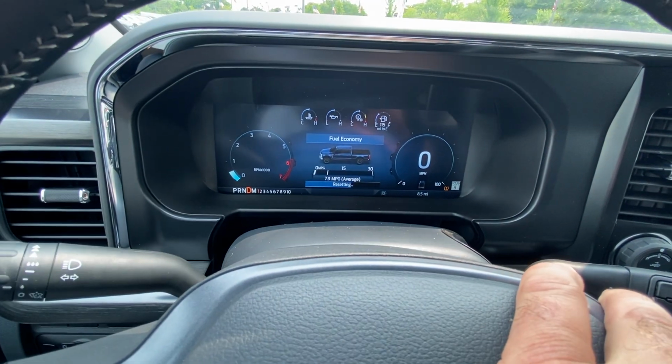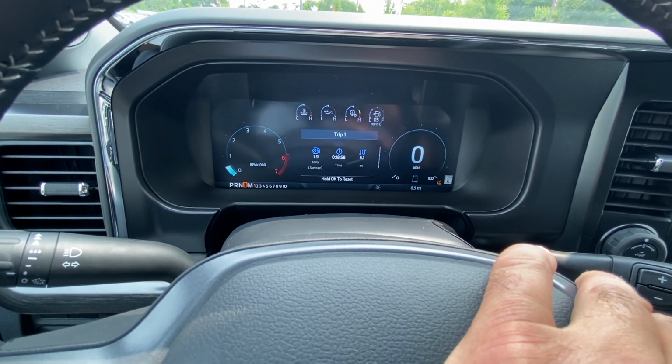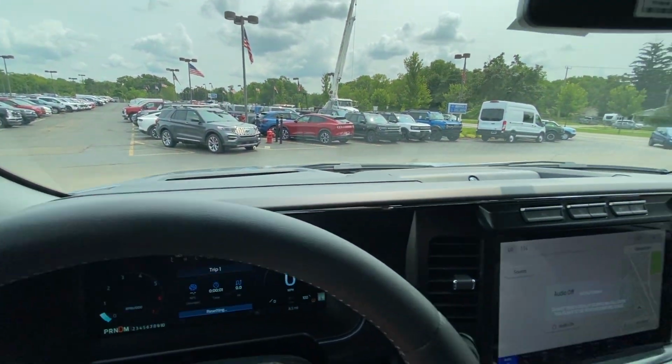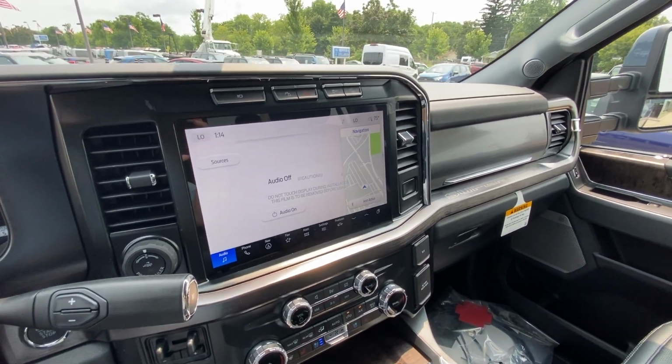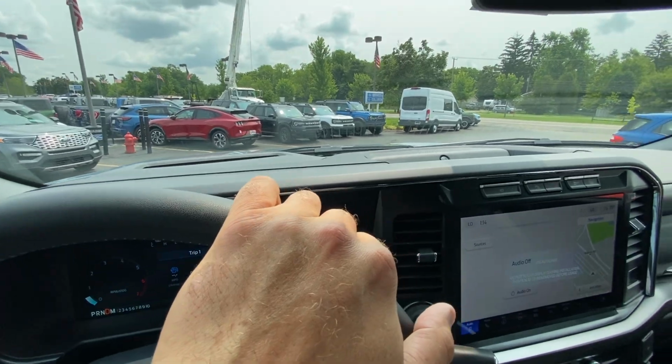All right, let's reset this fuel economy. Do a quick little loop just to give you guys an idea what you're gonna get with a 2023 F-350 7.3 Tremor. Let's see what we got. I'm gonna put the phone down and take this thing for a quick trip.